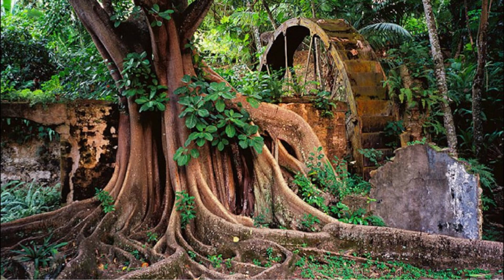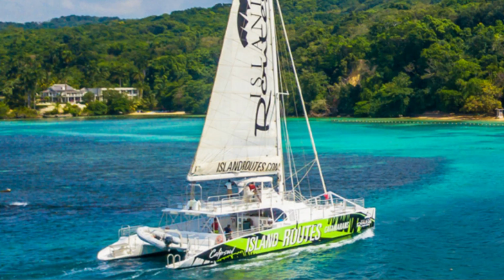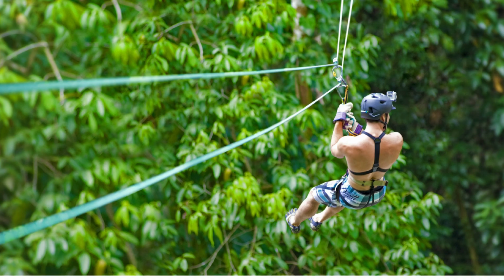There are lots of rainforest adventures here in St. Lucia. There's over 17,000 acres of rainforest that's preserved in St. Lucia, so there is plenty to see. You could take a relaxing catamaran cruise through the waters of St. Lucia. It gives you some great views of the shores. Horseback riding is also something that is really highly rated in St. Lucia. Zip lining.